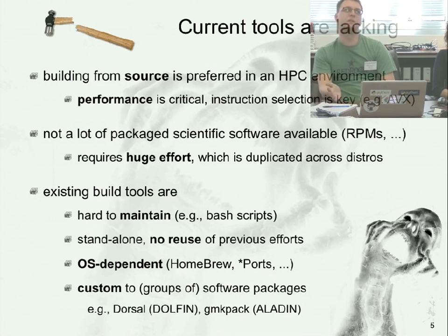So the first thing to mention is in an HPC environment, you really want to build from source. It gives you the best guarantee of getting decent performance, of linking with the right libraries, using the right compiler that's really suited to your system, and so on. It gives you the ability to use the right instructions for your system architecture, whatever.